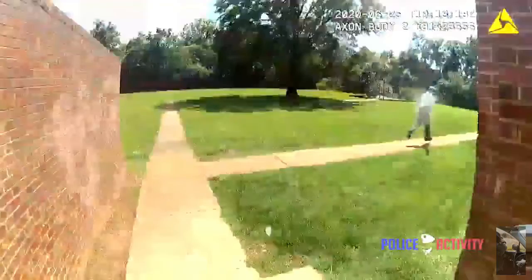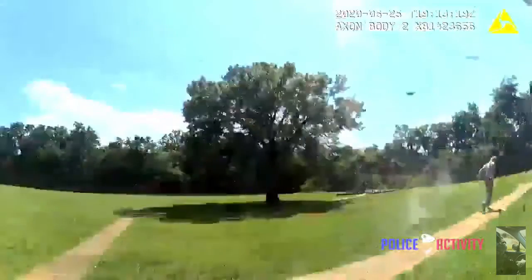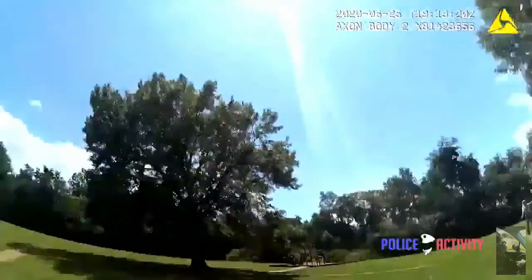Right now he's being fired on. There's the suspect. You can see smoke coming from his firearm right there. Now the officer's shooting with his gun, and he's basically doing what is known as point shooting, where he's just kind of aiming in that direction and firing. I can't imagine he's getting a very good sight picture.